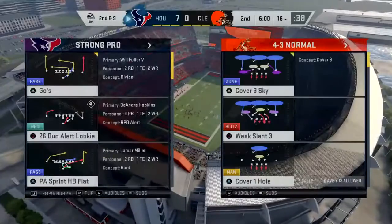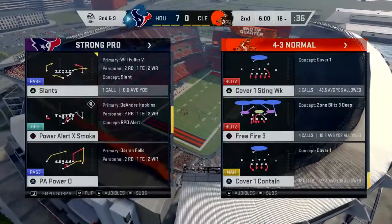Texans football to start quarter 2 as they're looking at a 2nd down and 9 to go.